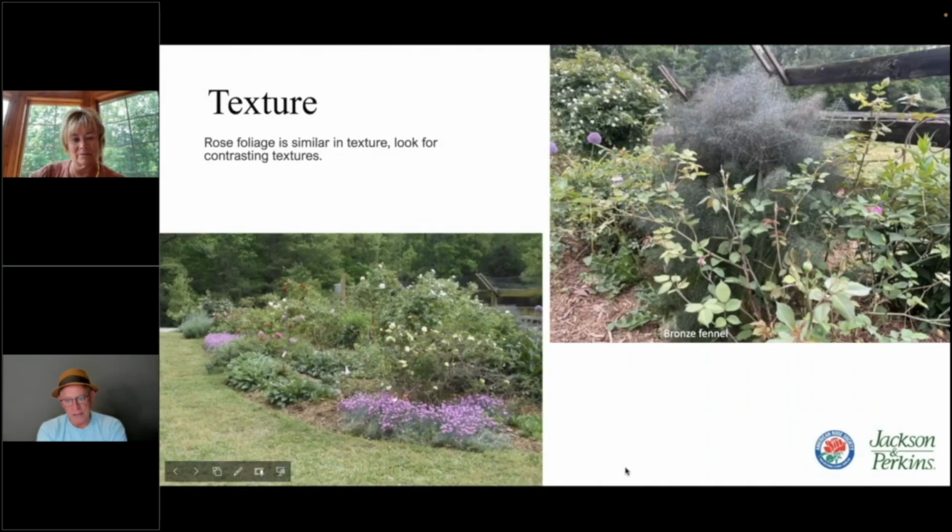Okay, we've talked about this again, but I'm going to bring it up yet again, folks. So you look at the lower left-hand photograph. We've seen that photo before. You see the texture, and again, you see the dianthus, the slight pink flowers there with the gray foliage, the lamb's ears, and the one on the right is the one I really want you to focus on. So you see a rose in front, and then what you see behind it is bronze fennel.